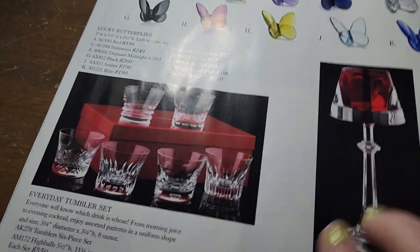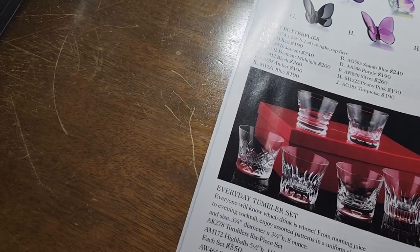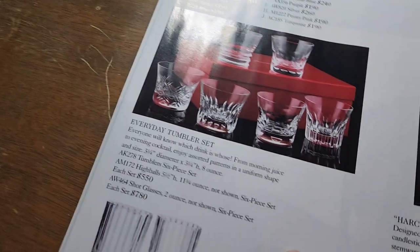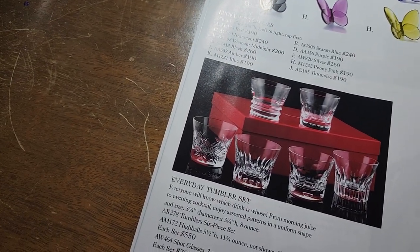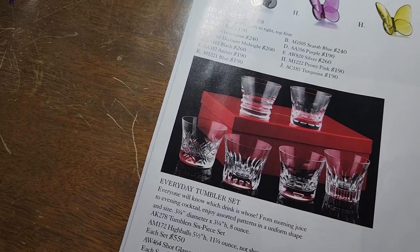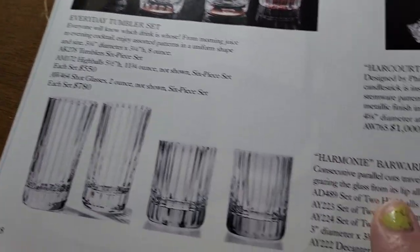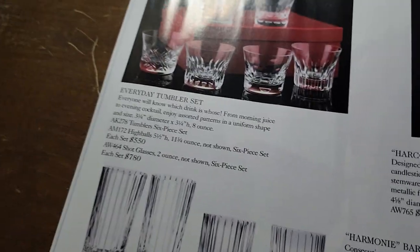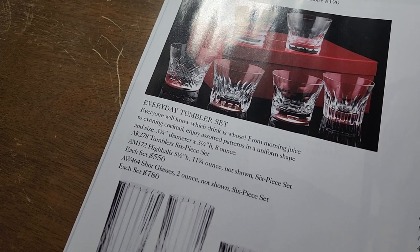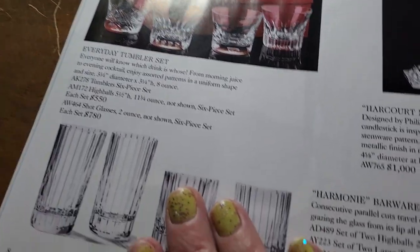The next page shows some beautiful glassware. This is an everyday tumbler set for $550 for the highballs, and the shot glasses are $780. We have some Harmony barware that looks like baccarat. It is $1,315 for the decanter, and these tumblers are $290.